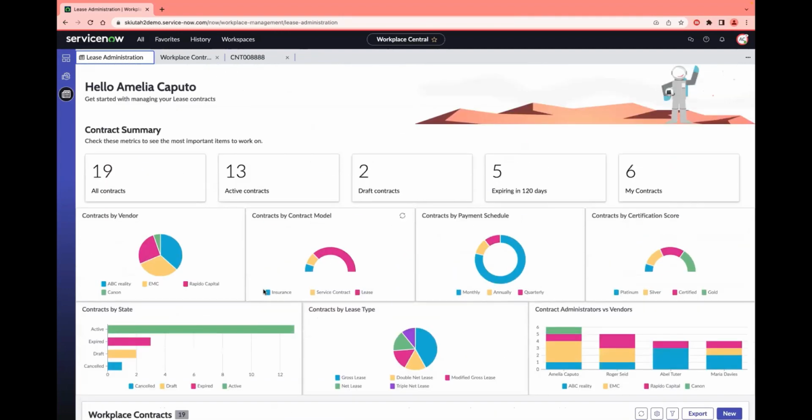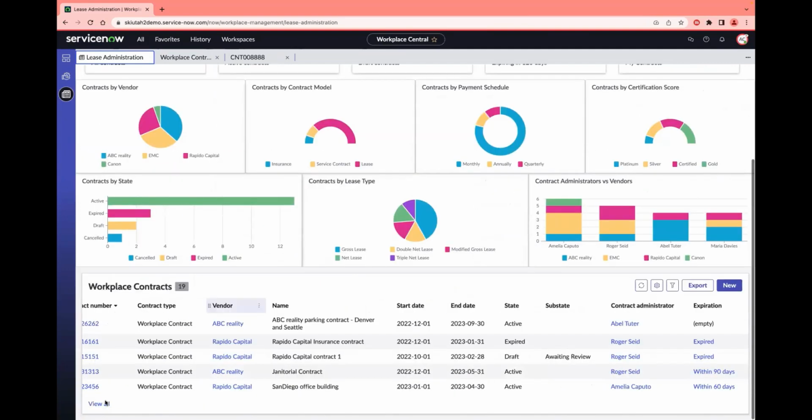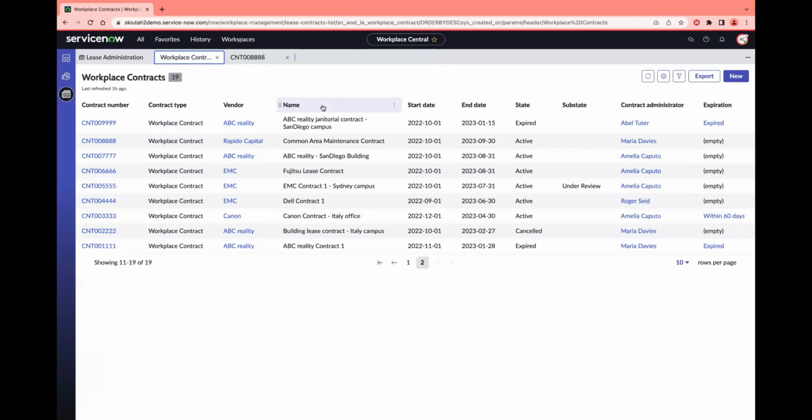So in this case, Amelia wants to see a couple different things from a contract perspective. As she scrolls down, she's going to hit view all, and when she views all, she's going to see the workplace contracts. One that has her attention is actually being managed by Maria, but she wants to take a look at this because it involves not only the lease, but also services. She wants to make sure that they're happening correctly and on time, and that she understands the scope of those services. So when she selects this contract number here, it's going to pop up a tab.